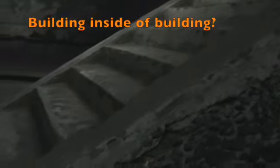I'm sure that my camera is transitioning through several epochs of evolution, but here's another original stairway. For example, is this a stairway of one period of development, and this a building in another? Are these original, whatever they are? Here are two intersecting stairways.